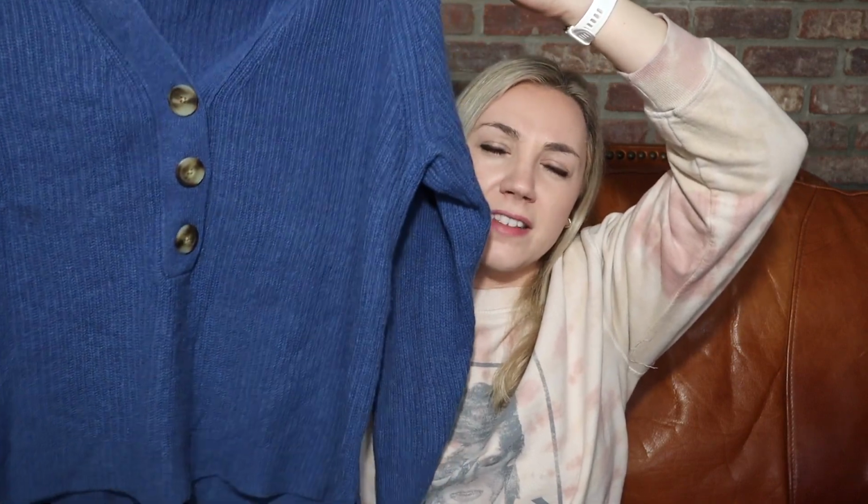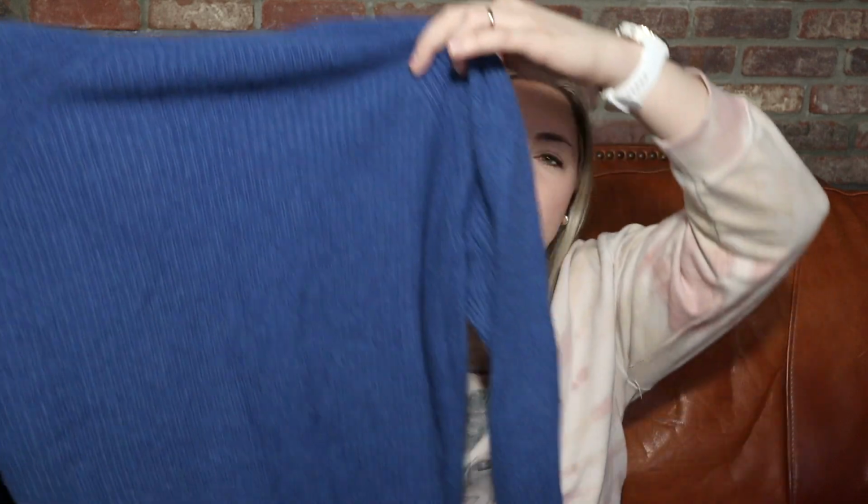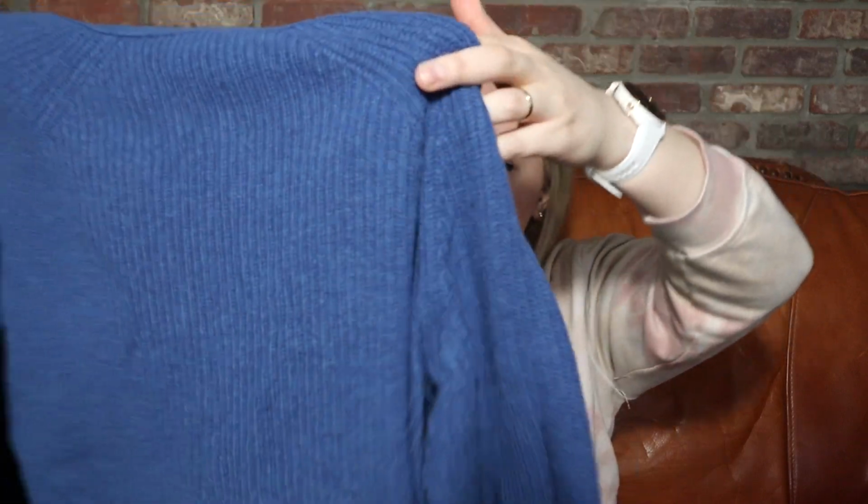But I do still expect this to sell for probably around 20 to 25-ish, we'll see, because this was a bit of a more expensive piece from Madewell, and it is more recent. I think this is called the Lyle Henley cut. And I think this color is really, really nice too. But I believe that this one is either half or even a little bit more than half merino wool.